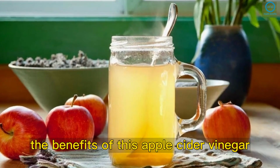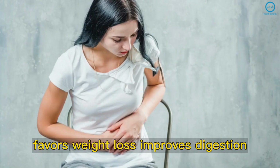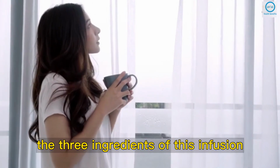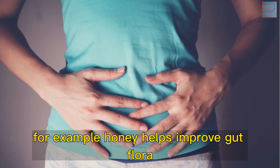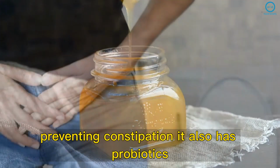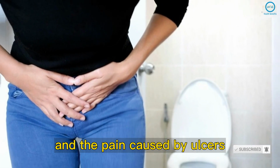The benefits of this apple cider vinegar, lemon, and honey infusion are: cleans the body, favors weight loss, improves digestion, strengthens the immune system. The 3 ingredients of this infusion have antibacterial and relaxing properties that help reduce inflammation. For example, honey helps improve gut flora, preventing constipation. It also has probiotics and antibacterial properties that help alleviate diarrhea and the pain caused by ulcers.